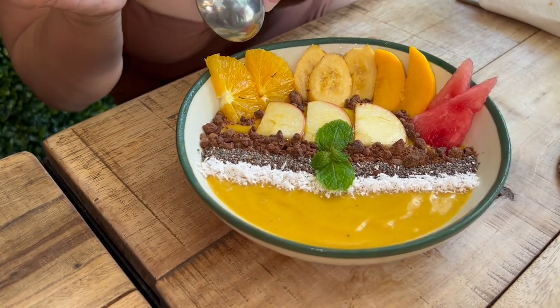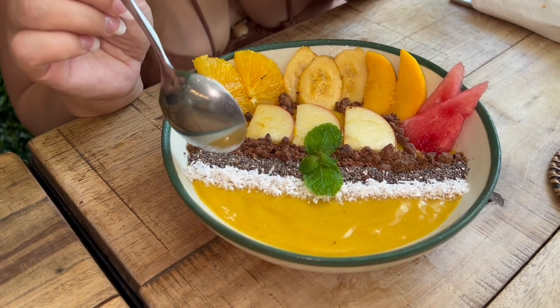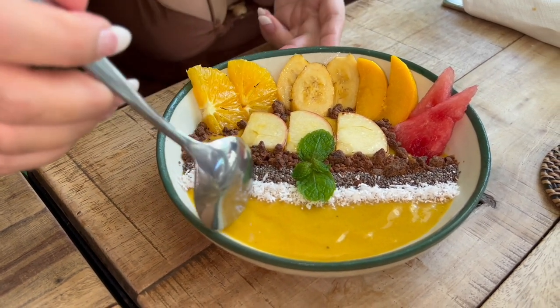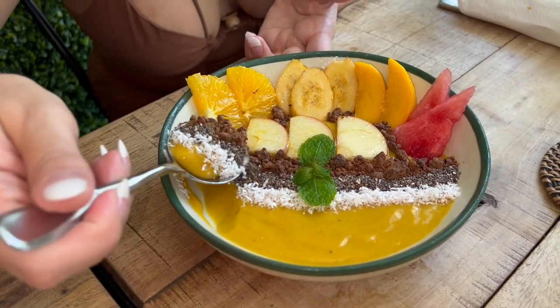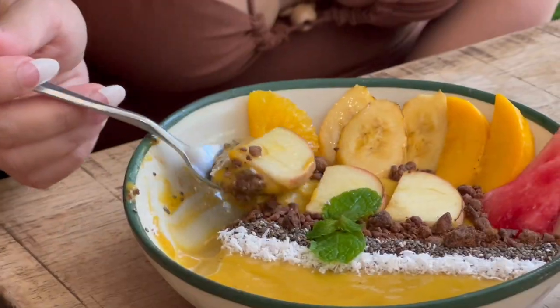But here it is. You got some fruits. You have cacao nibs, chia seeds, and coconut. So let's give it a try. Ooh, there you go. Wow, it is a different healthy experience. Masarap. I love it.